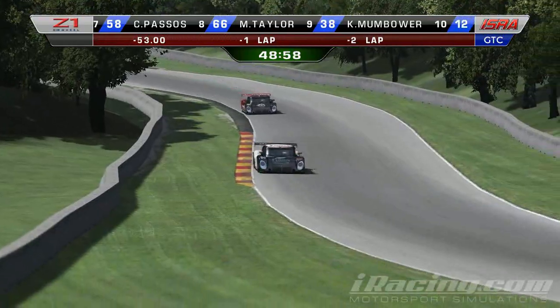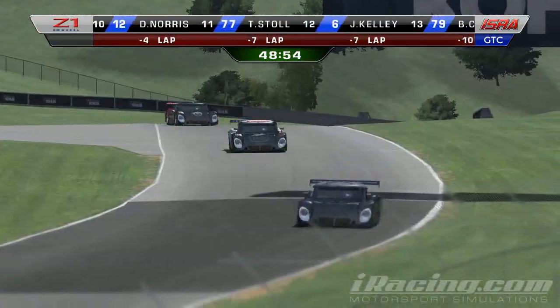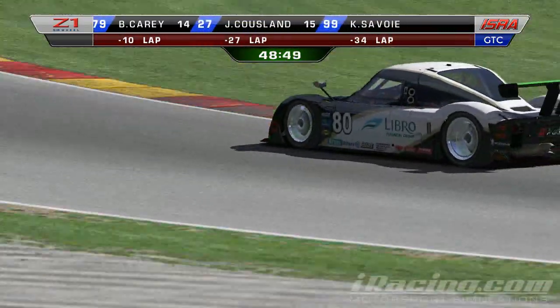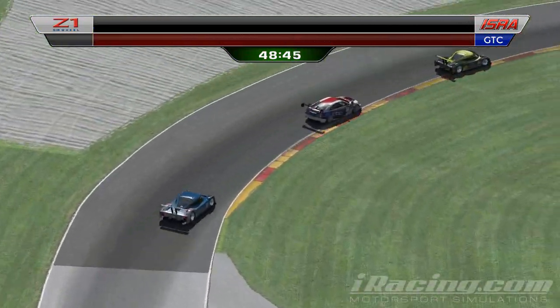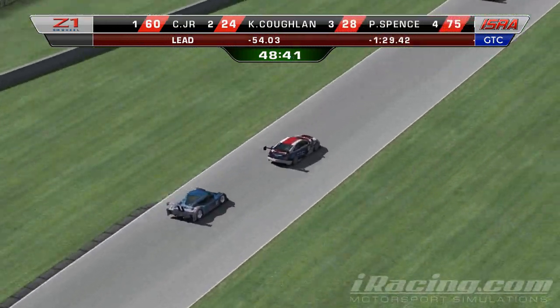You can see that was the number 38 of Karl Mumbauer that we just saw had that crash coming out of turn 5. He has just entered the pits. Not sure how much damage he has. I know he's going to try and do his best to get it fixed. Hopefully he'll be able to get back out and continue to turn some laps.